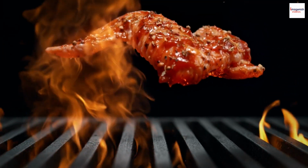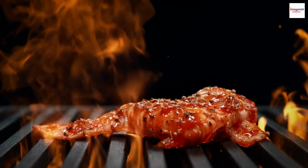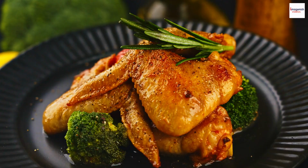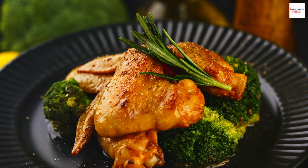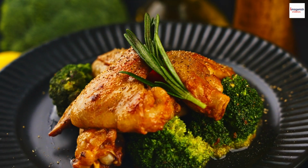And there you have it, folks, some fascinating unknown facts about Vietnamese quay. Whether you're a seasoned foodie or just starting to explore the world of Vietnamese cuisine, quay is a must-try.